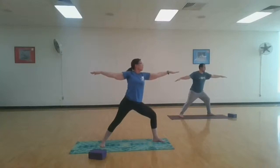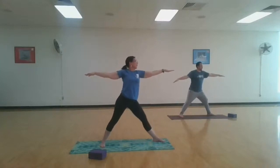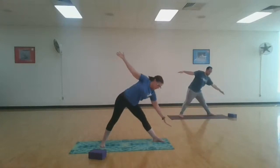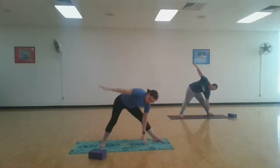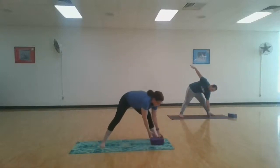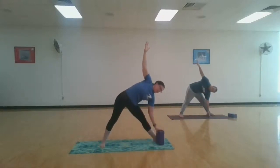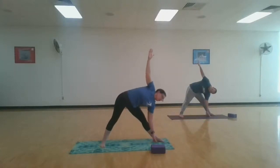From here, we're going to go into triangle. So we're going to straighten the front knee, reach forward as far as you can, and then we're going to tip down. Now here's where your block might come in handy. You can place a block next to your foot here if you can't quite reach the floor at any level, okay? But what we're looking for here, and you can also place it just on your ankle or on your shin. But what we're looking for here is a rotation through your spine.